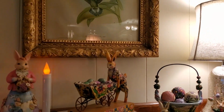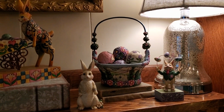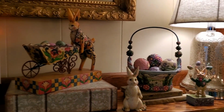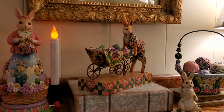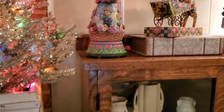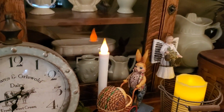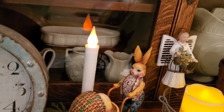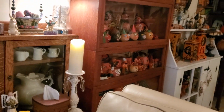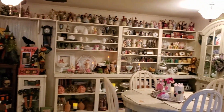And over here is where my Jim Shore Easter pieces are. I love that basket. And the eggs are just so detailed. And the one pushing the cart, and she is a musical one. And then down here is the one pushing the carriage, and there's an egg inside of it. And of course, the Halloween one that is there all the time.